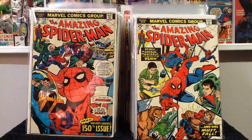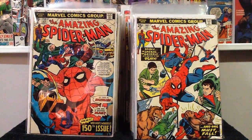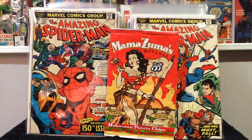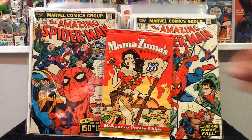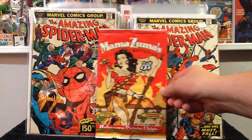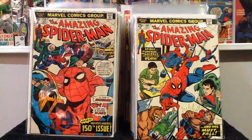But before I do that, I went to grab some lunch the other day, and I saw this, and I just thought this was kind of cool. It's the coolest looking chip bag I've ever seen. Thought the artwork on this was kind of cool. I don't think I've ever seen a chip bag that looked that cool, so I just wanted to show that. So on with the books.